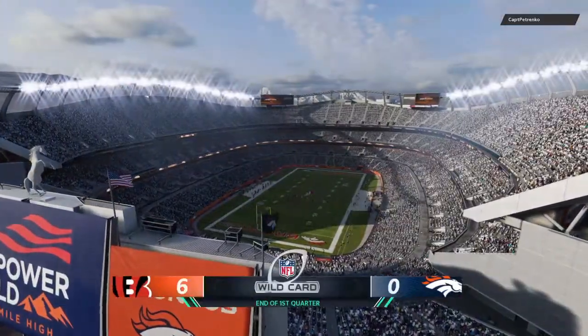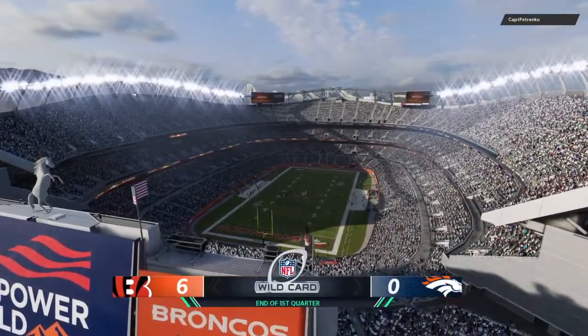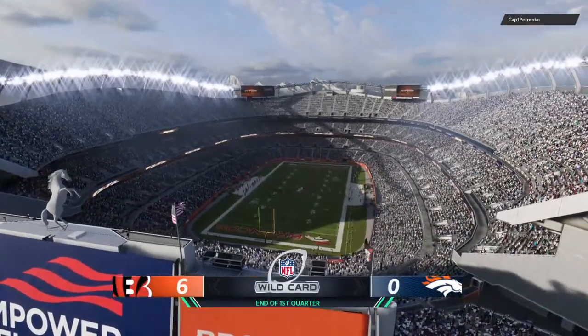Six nothing our score after one. With the score, Bengals 6, Broncos nothing.